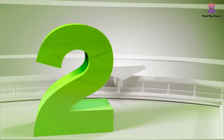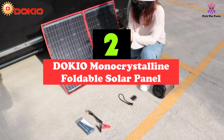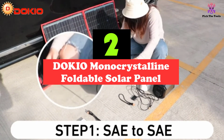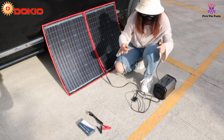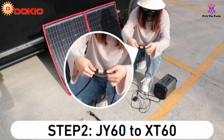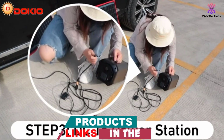At number 2, we have the DOKIO Monocrystalline Foldable Solar Panel. One of the biggest complaints that the solar industry as a whole faces is that panels are still too expensive. This high cost is the reason that so many people are unwilling or unable to switch over from their gas-powered generators. Thankfully, as solar technology continues to improve, this is starting to become less and less of an issue.